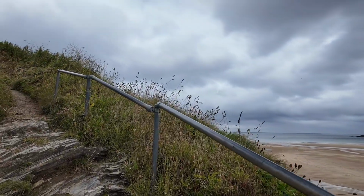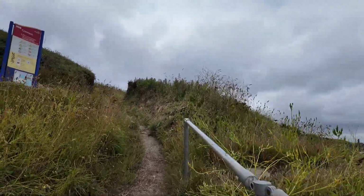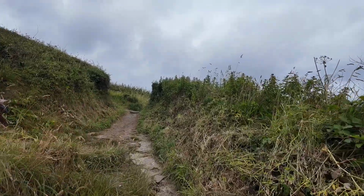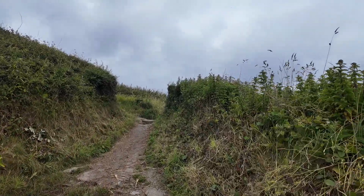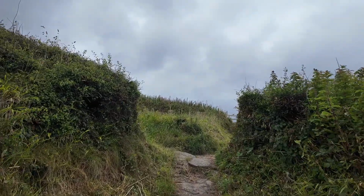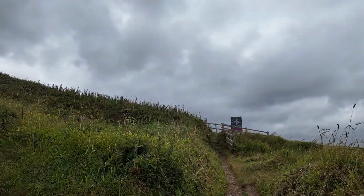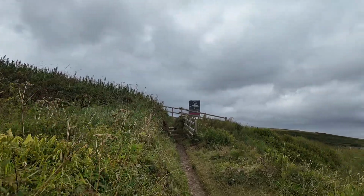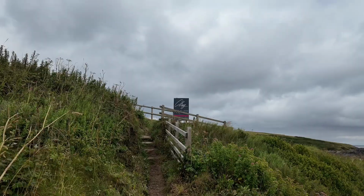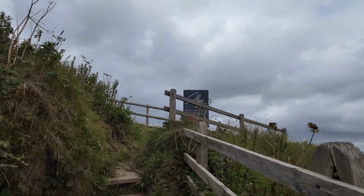So if you do come here on holiday, make sure you swim between the flags. It is a guarded beach, but it's always best to stick up the top end because it's properly lifeguarded. This is a tidal inlet here, so make sure you check the tide times and all that jazz. Whew, the neck. Good job I got some drink with me.